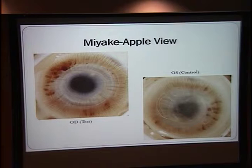And luckily, I'm presenting after Greg, who presented some of the theories and the reasons that we might see the reduction in PCO. What we feel is in play with this particular device is this nice, long, square haptic, covering this entire side and creating that contact inhibition with the capsular bag, preventing migration of the lens epithelial cells. That's what we feel is working here in this device.